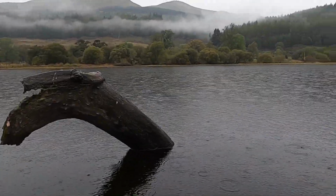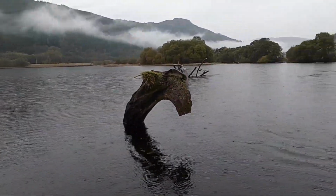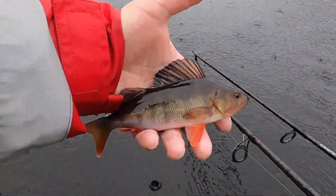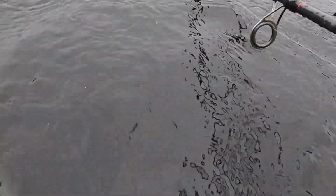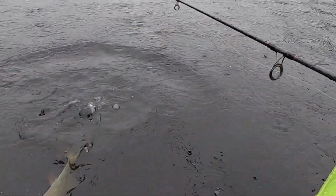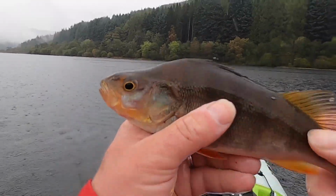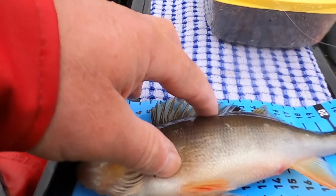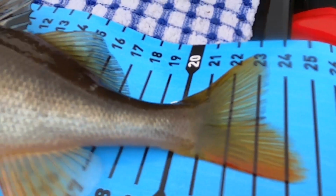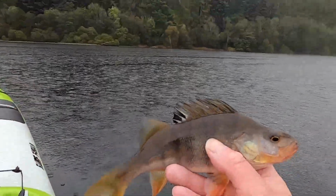Is Nessie. Small perch. Whoops. 25. Nice fish.